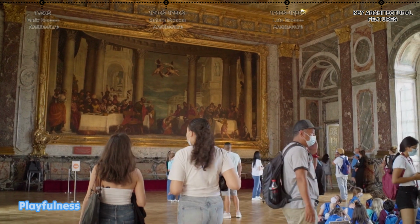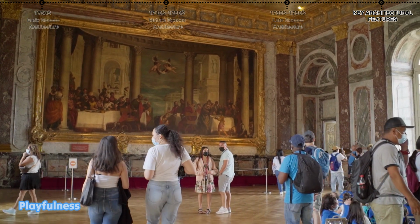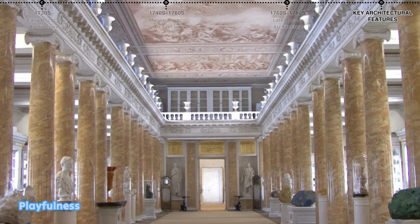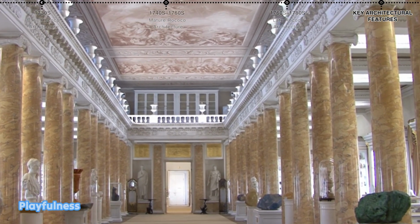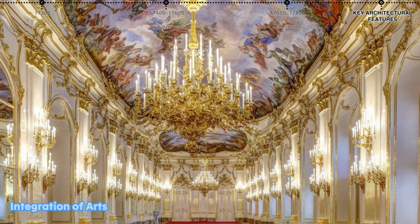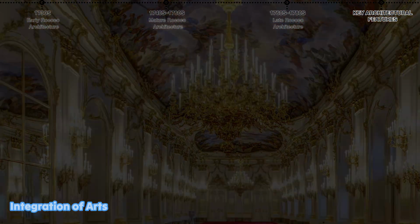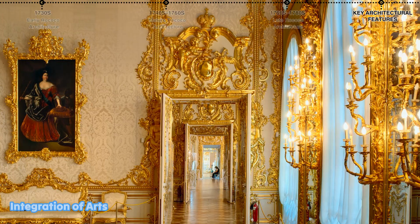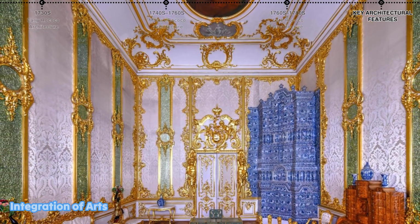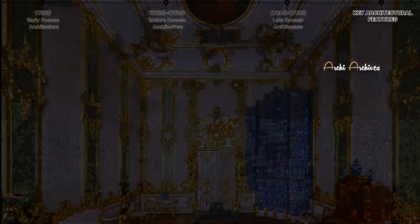4. Playfulness. Rococo architecture often included whimsical details and playful designs, reflecting a lighter, more carefree attitude compared to the seriousness of Baroque architecture. 5. Integration of arts. Rococo architecture frequently incorporated painting, sculpture, and decorative arts, blurring the lines between architecture and other artistic disciplines.